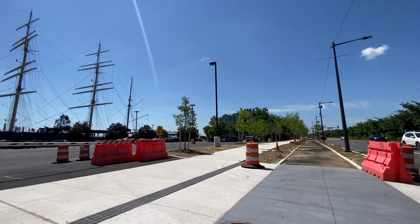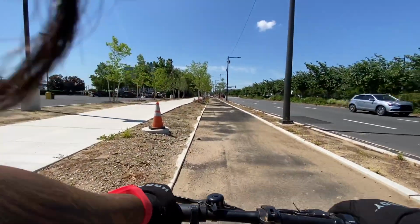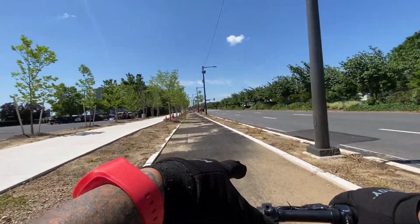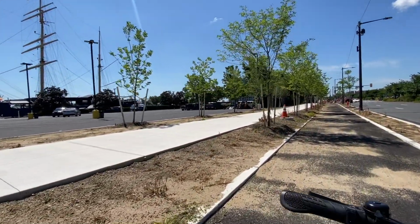All right, we're next to the Moshulu. I'm gonna jump off of here, boom, boom, boom, boom. This is actually still pretty rough. This is the trail. Over there, the sidewalk looks beautiful. It looks like it's been freshly paved.